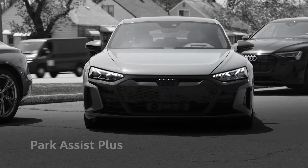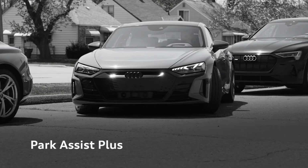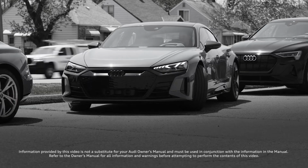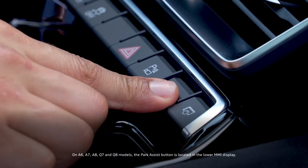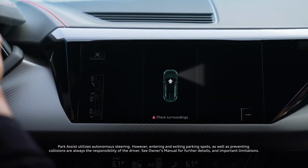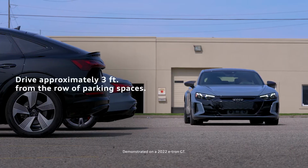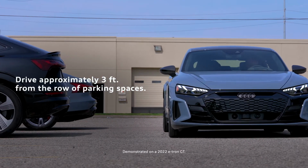The available Park Assist Plus feature can help locate and park in parallel and perpendicular parking spaces between two other vehicles. To activate the system, press the Park Assist button in the lower display. Drive path guidelines will appear in the upper display. Drive slowly within approximately 3 feet from the row of parking spaces.